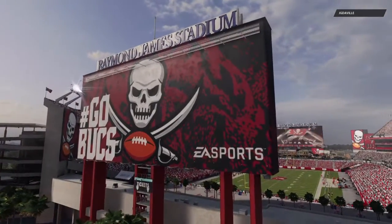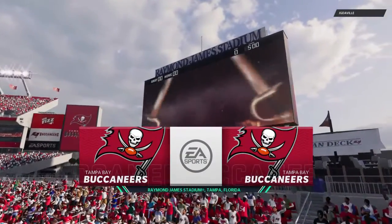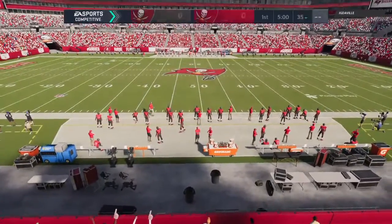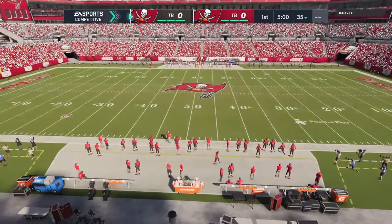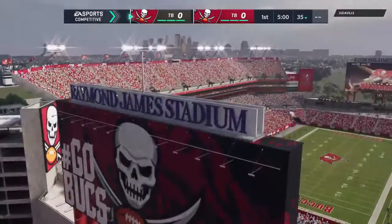The NFL is on EA Sports, and we're at Raymond James Stadium in Tampa, Florida. With the echoes of cannon blast still ringing in our ears from the north end zone, the Bucs were introduced a moment ago, and they are all set as their guys will do battle with the Tampa Bay Buccaneers.